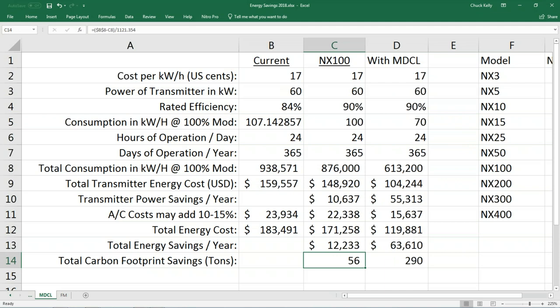And we're looking at somewhere, if you're using MDCL and you don't have MDCL on your existing transmitter, you're going to save somewhere in the neighborhood of $63,000 a year, almost $64,000. That assumes that the transmitter, the XL60 that you've got, is still making the nameplate efficiency many years later, which I don't know if that's true or not. And that's at 17 cents per kilowatt hour. Does that make sense? Yeah, that's a pretty dramatic savings, isn't it?